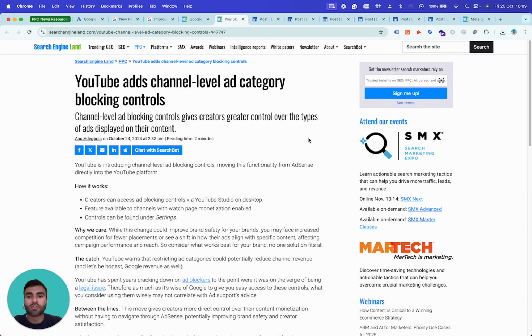The next piece of news is regarding YouTube adding channel level ad category blocking controls.